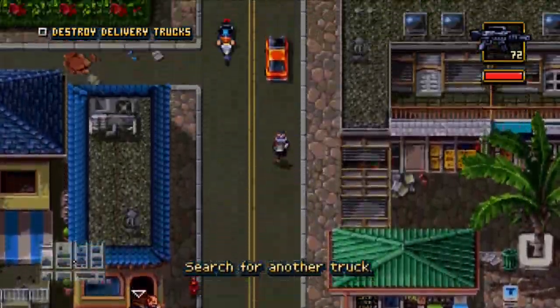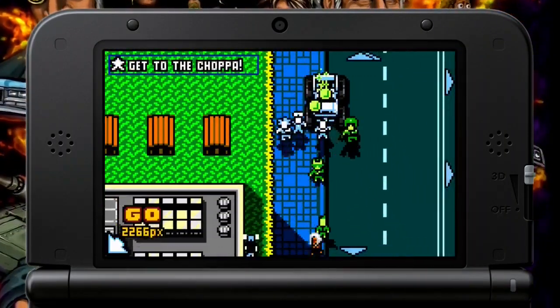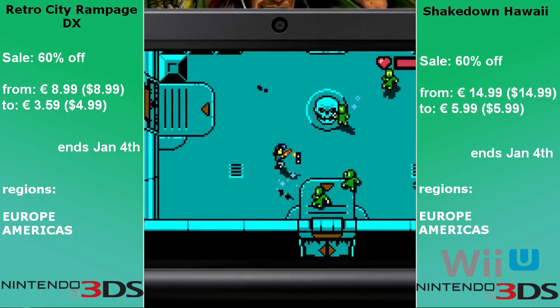These are loads of fun, so be sure to grab them on the 3DS, they fit really well there, while Shakedown Hawaii is also on the Wii U. They're getting 60% discounts right now, so there has never been a better time to get them.